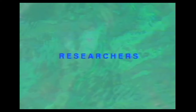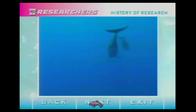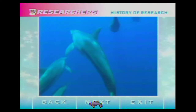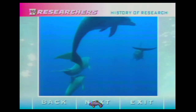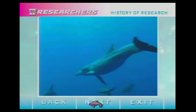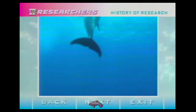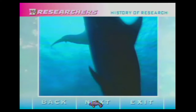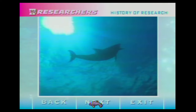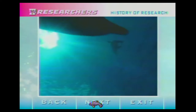Take a look at the history of dolphin research. It's said that dolphin research started with the ancient Greeks. Aristotle identified the dolphin as an ocean-dwelling mammal. By the early 1700s, the English naturalist John Ray had dissected dolphins and found them to be intelligent creatures with brains about the size of man's.